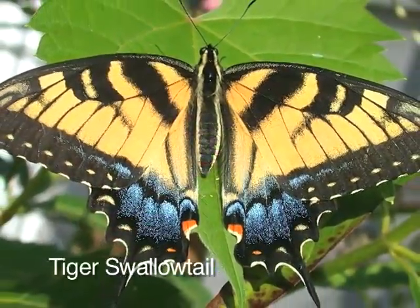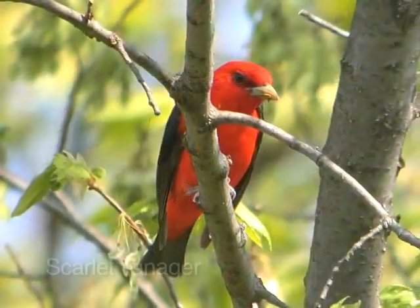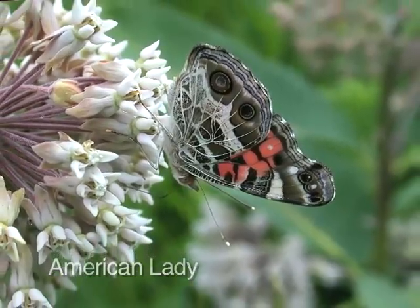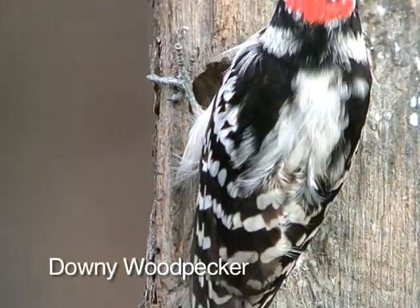Birds, butterflies, and other wildlife have specific needs. There are plant lists or recipes for the needs of each butterfly and bird species. If we meet the needs, the populations will thrive.